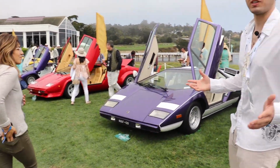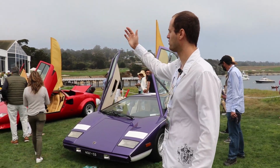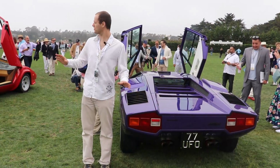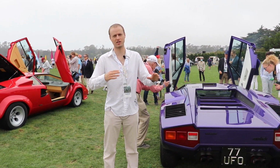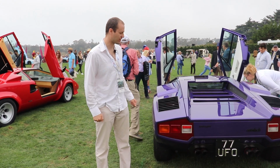Another great characteristic is just how good this car looks in all these different hues. Really a Skittles, a smorgasbord of Countachs here. So now that I've seen two of these Lambos in purple over white, I think this is my new favorite color combo. Before I was kind of partial to white over red, but this is really extravagant.